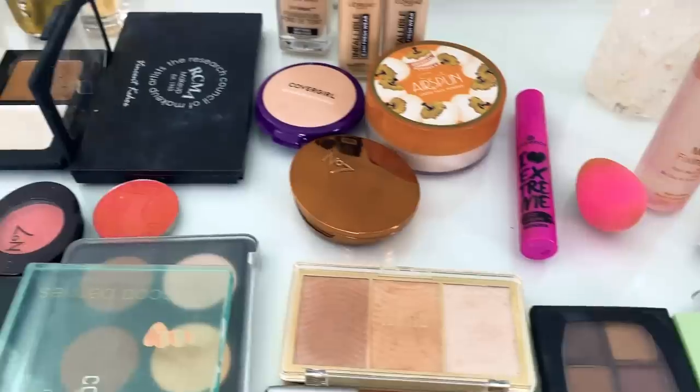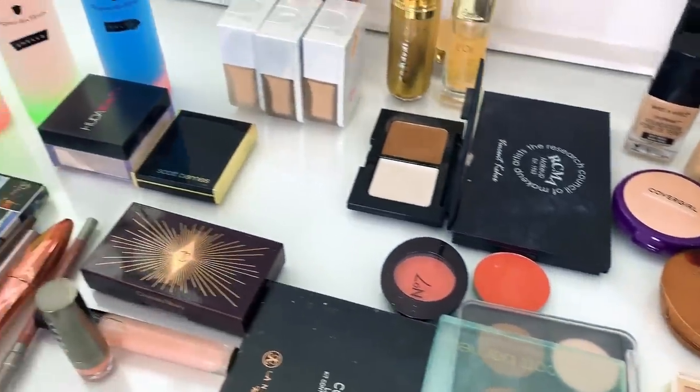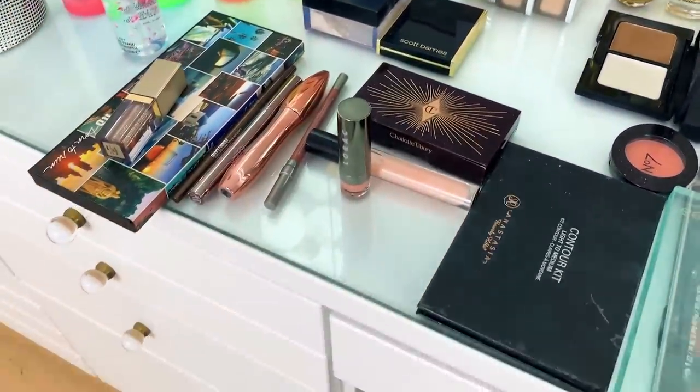Let's do this. We're gonna see what performs better. I have a full look, totally laid out. Full dupes. I'm gonna give you guys the lowdown on everything. They haven't seen what I have behind me here, so it's gonna be so much fun.